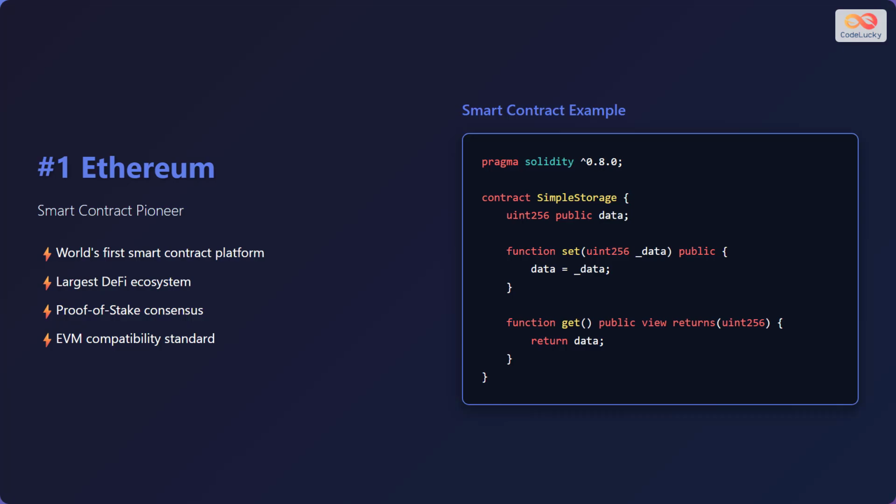It is also known for its Ethereum Virtual Machine, or EVM compatibility standard. Here is a smart contract example written in Solidity. You can see the Pragma Solidity version is greater than or equal to 0.8.0. We define a contract called simple storage.